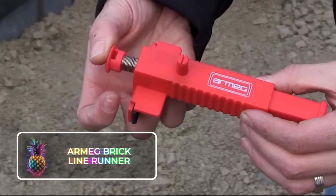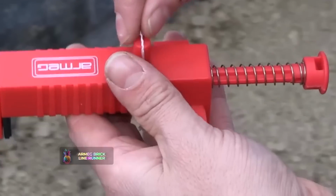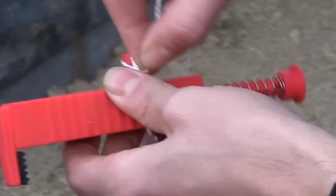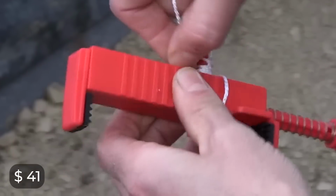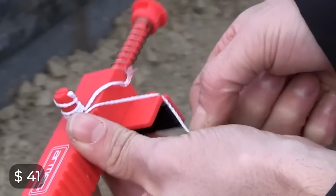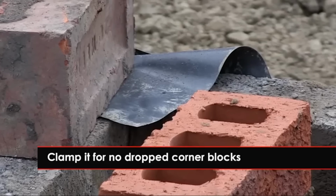Armeg Brick Line Runner. This tool might look simple, but it will definitely surprise you with how handy it is. And we know you can probably get a basic version of it somewhere online for a couple of bucks. But for just $41, you could rather invest in a tool that you will have with you for a long time. And for the quality and convenience it offers, it is really quite a steal.